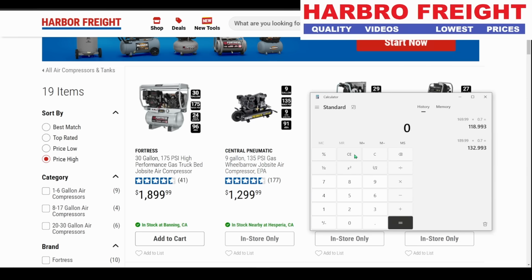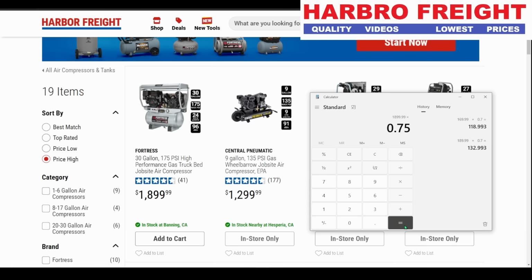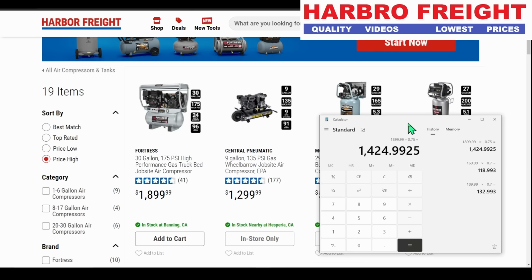We'll just do this first one here. Again, it's 25% off, so if you're getting this $1899.99 Fortress 30-gallon 175 psi high performance gas truck bed job site air compressor, you're gonna save 25%. You're gonna get it for $1,400, so easy $460 saved. Still not cheap, but a huge discount if you're trying to get an air compressor for your truck.